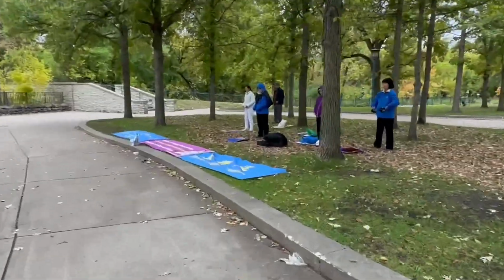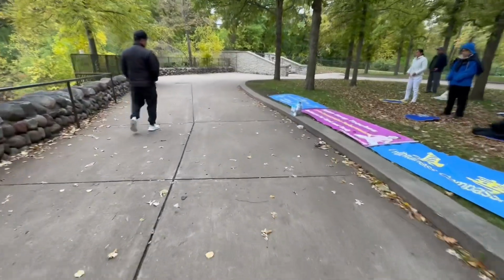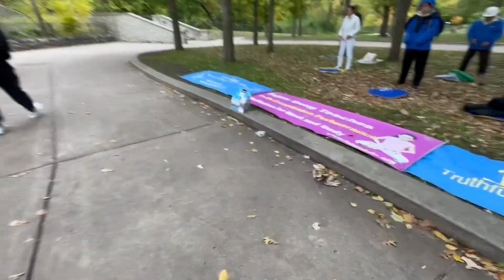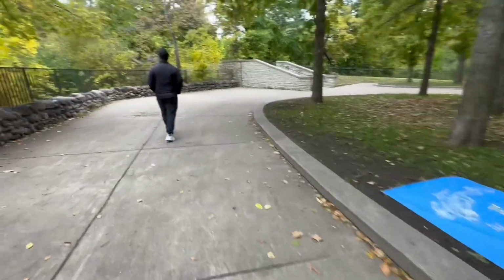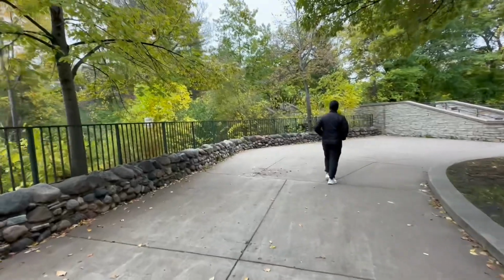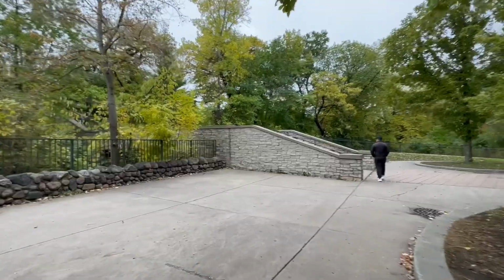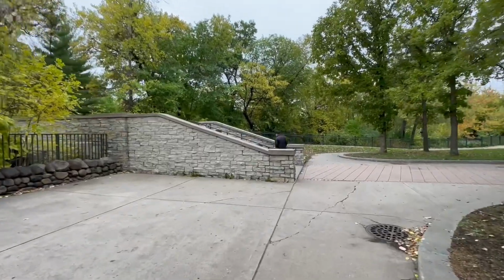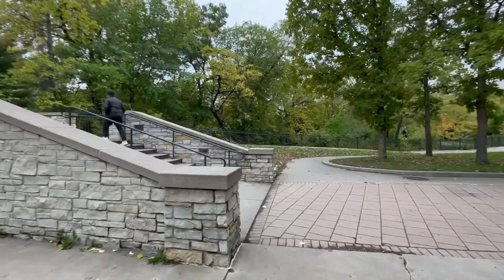So as time passed, we noticed more and more people coming to the park. Like this group here, I'm not really sure what they're doing, but I think they were either getting ready for Tai Chi or they were just meditating, but they were just taking in the fresh air and the sound of the waters. It was actually nice to witness. A bunch of families started coming with their kids, doing the walks.